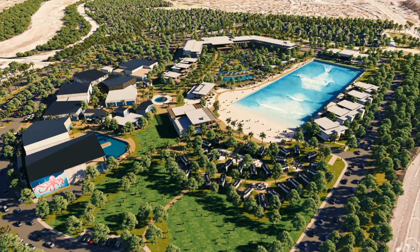We have 126,400 square feet of commercial space, which is office, retail, restaurants, potentially some medical office as well. We have a couple of restaurants right on the beach we're creating around the wave pool. This is a 2-story building, like a rooftop bar and entertainment area. This is a restaurant that's associated with the hotel.